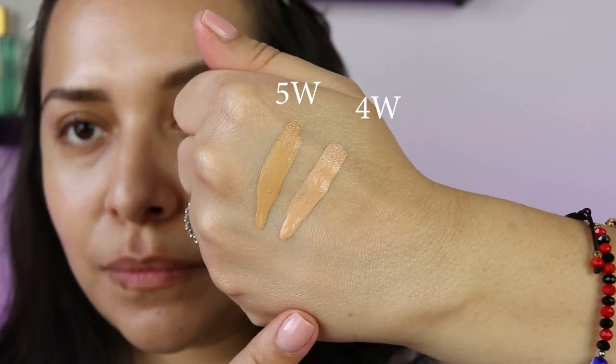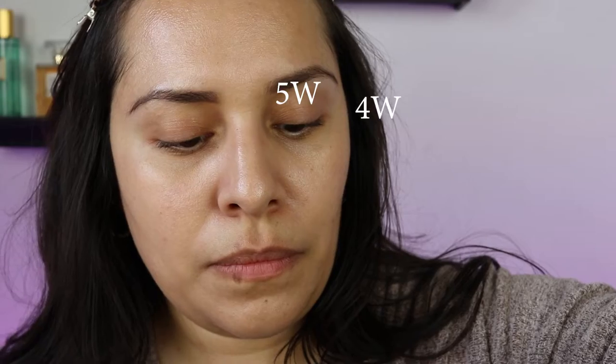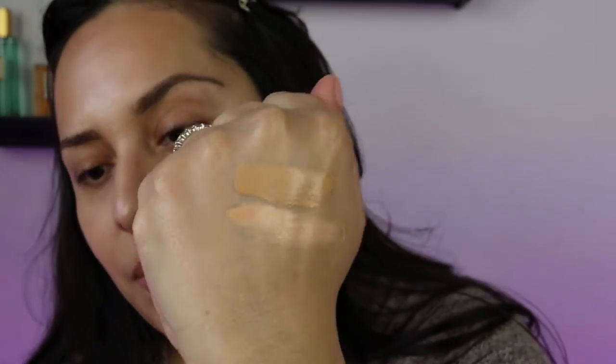These come in 20 shades, and the shade range is really nice. You have very, very fair and very dark, so I definitely feel like these are pretty inclusive. These concealers lay on the skin like a second skin. I think that's the name of it, skinmimetic concealer. So it's supposed to mimic your skin.